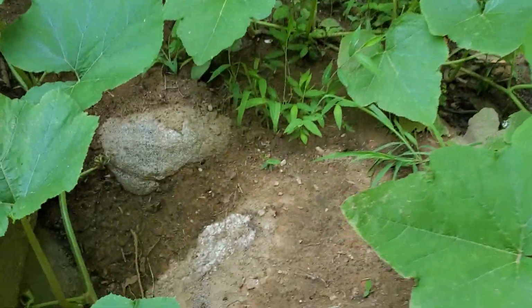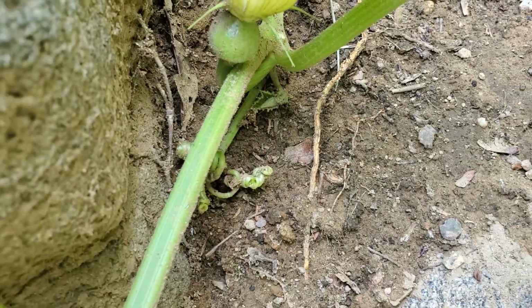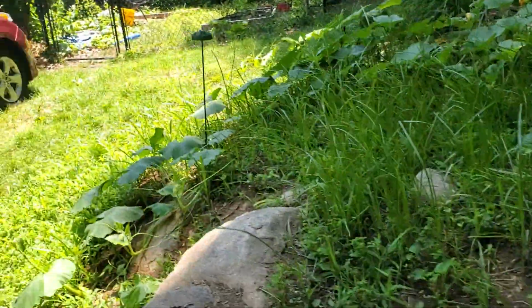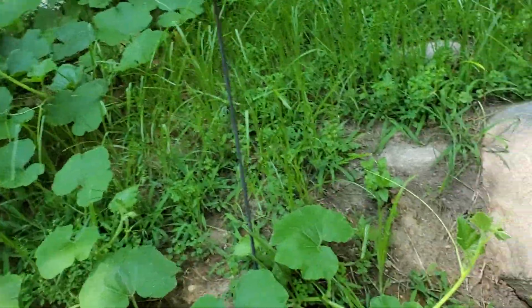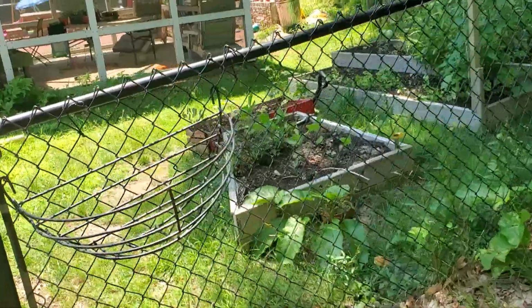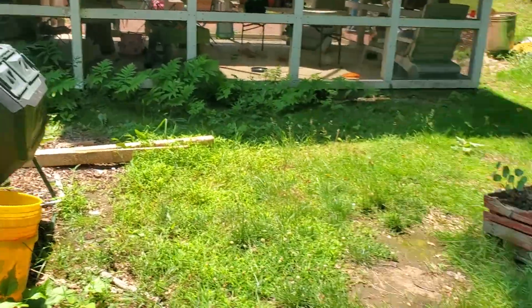Oh, here's one. Here's a little, I think that's a pumpkin. It's either a pumpkin or an acorn squash. I'm probably going to have some weird hybrids because I put them so close together, but both tasty, so I'm okay with that. Oh, here's another one. This guy, I don't know if that one's going to make it, but that's another one. Right in here into the bottom spot of my garden here. And the side again, another really shady spot over here.